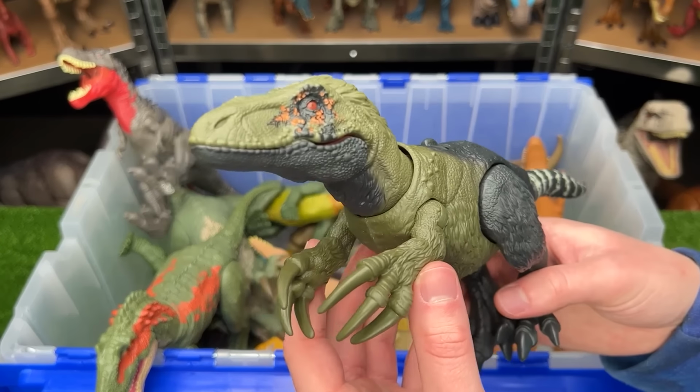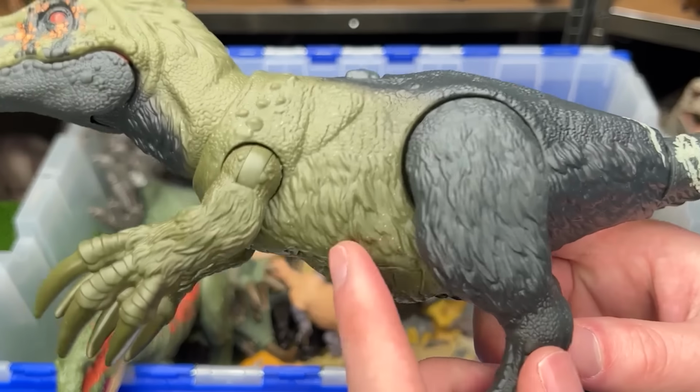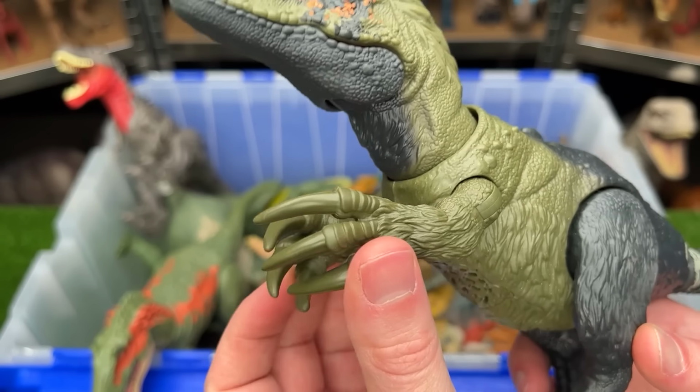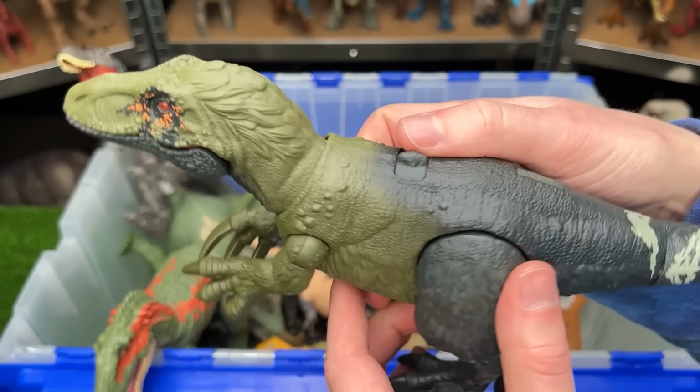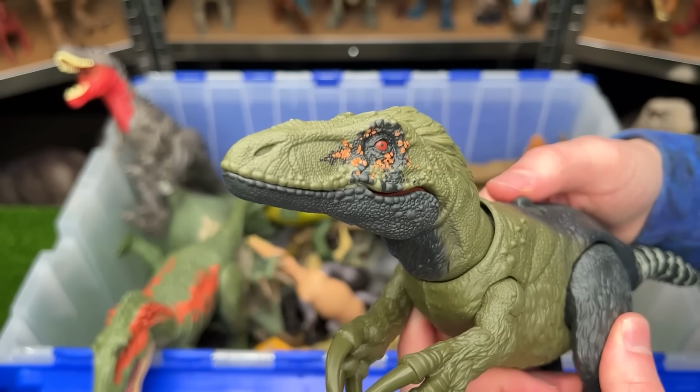This next figure is from the new Dino Trackers series. This is the Orcaraptor figure. It has some feather texturing on part of its body. It also has these massive claws on its front arms. And just like all the other Dino Tracker figures, has this lever on its back for the roaring and the chomping action.